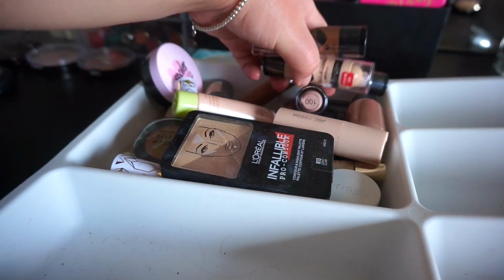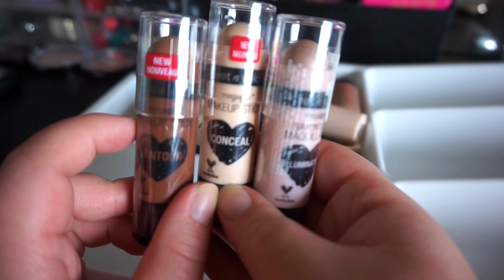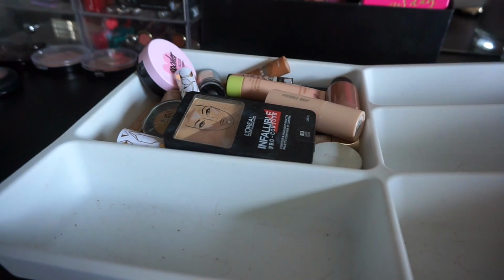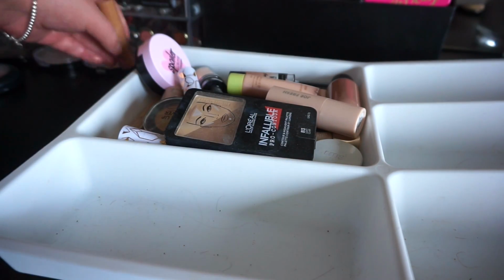So in this back section here, I have a bunch of these like Wet n Wild cream stick products. I have a contour, a concealer stick, and a highlighting stick. These are new, still in like the sealed packaging, so I want to try those still. I'm going to keep this mini Benefit Do the Hula. It's a liquid bronzer, and I love this product, and I'm pretty sure it's almost empty, so I'll finish that up.